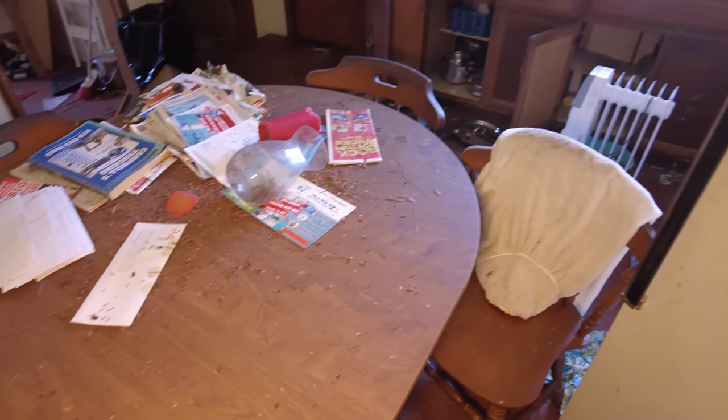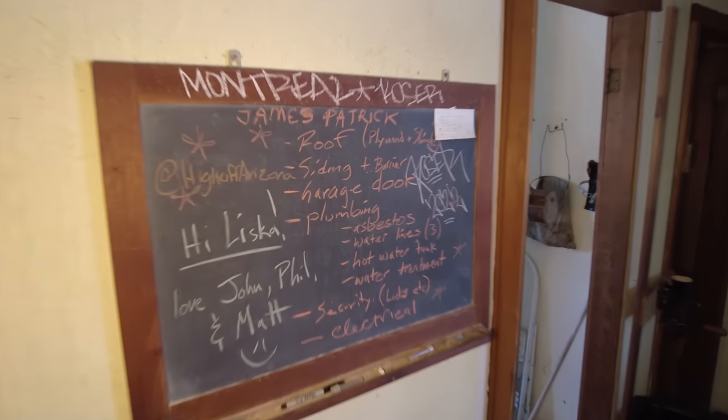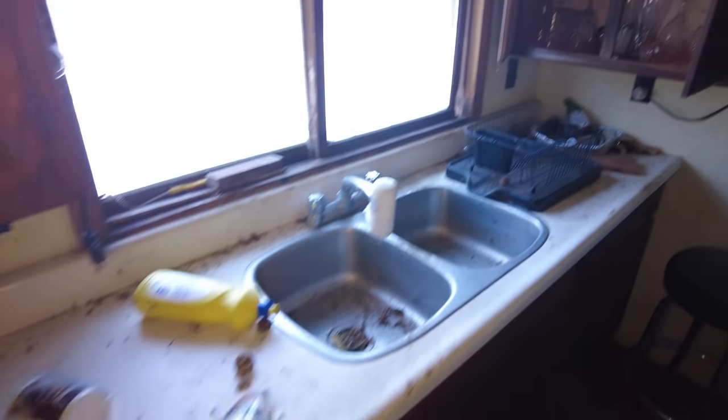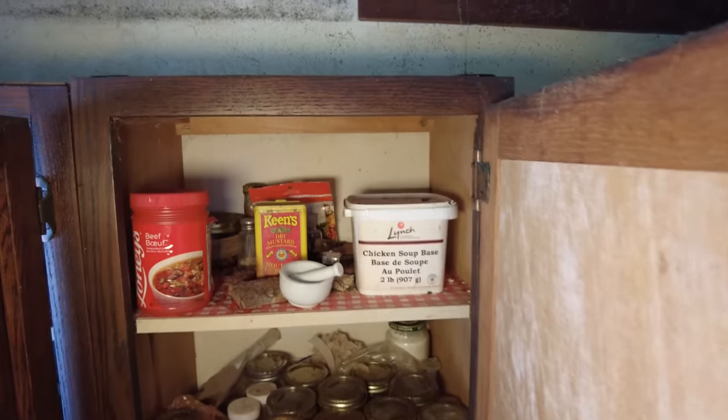It's our table here. Another sign-in board. James Patrick once again. Baby Jesus on the wall. Lots of pots and pans down here. But what I thought was interesting is up in here, all this food and spices and stuff.